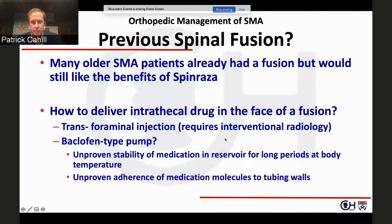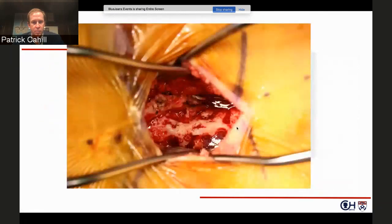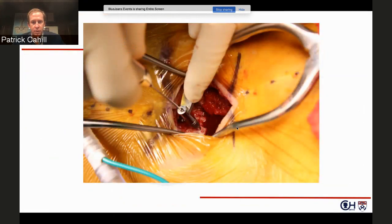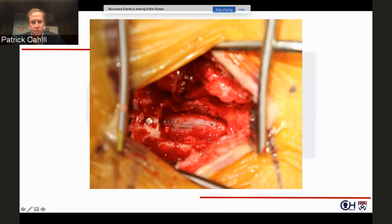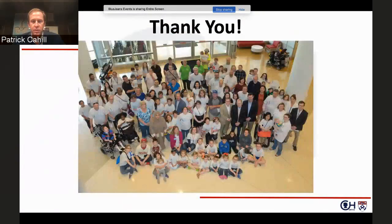And I'll close by saying, for those older patients that have already had a spinal fusion, we've also done some work where we open up windows in that fused mass of bone to allow access for intrathecal injections in the future. So a lot of exciting things, but a lot to be learned still in orthopedic management of SMA. Thank you very much.